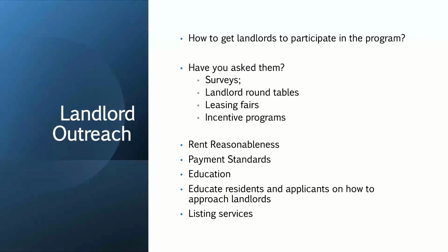And one other thing that I don't think I listed here is, the other thing I heard another PHA do is they hired somebody in the community to work with landlords and to do landlord outreach.